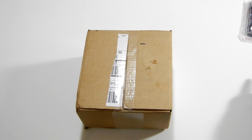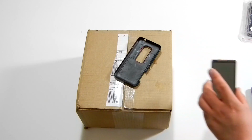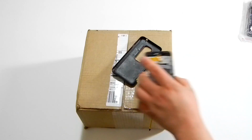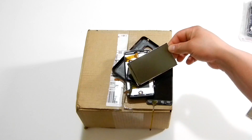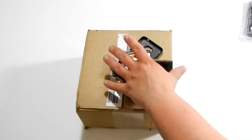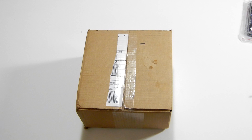My HTC Evo 3D is in even worse shape. There's the back to it there. Here's the LCD screen. Here's the guts. Well, maybe this is the LCD screen. But anyway, the point is that that's in a million pieces. And yeah, that phone failed on me just with age and me getting it in and out of my pocket without a case for it.